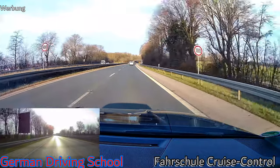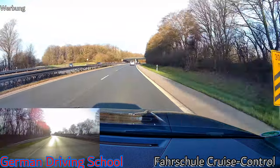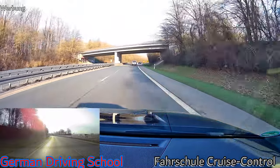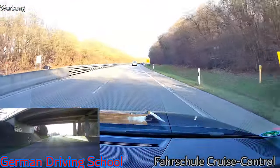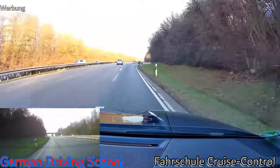120 was the limit, coming down to 100. Here 300, 200, and 100, and getting in early. Good. Breaking down a little more, it's a short braking lane.